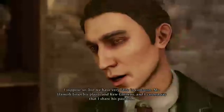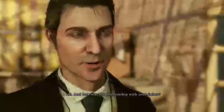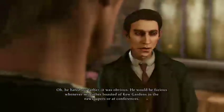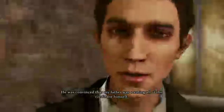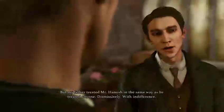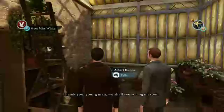Mr. Hamish loves his plants and Kew Gardens, and I cannot say that I share his passion. I see. And how was his relationship with your father? Oh, he hated my father. It was obvious. He would be furious whenever my father boasted of Kew Gardens in the newspapers or at conferences. He was convinced that my father was stealing all of the credit for himself. That my father treated Mr. Hamish in the same way as he treated anyone. Dismissively. With indifference. Thank you, young man. We shall see you again soon.